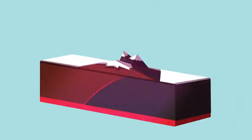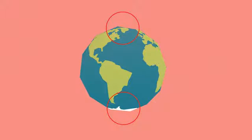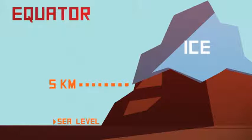A third factor shapes mountains: climate. In sub-zero temperatures, some snowfall doesn't completely melt away, instead slowly compacting until it becomes ice. That forms the snow line, which occurs at different heights around the planet, depending on climate. At the freezing poles, the snow line is at sea level. Near the equator, you have to climb 5 kilometers before it gets cold enough for ice to form.